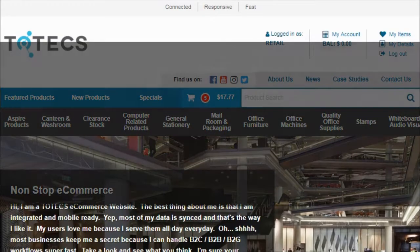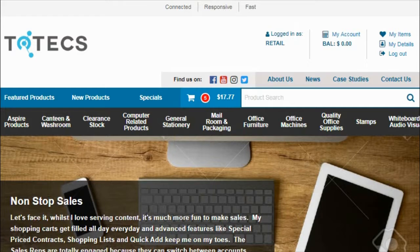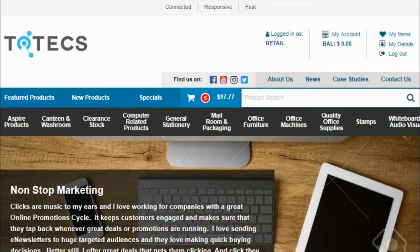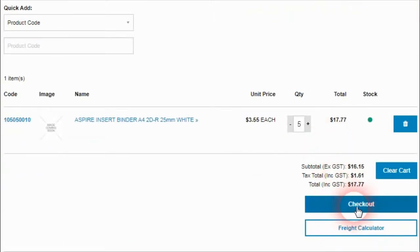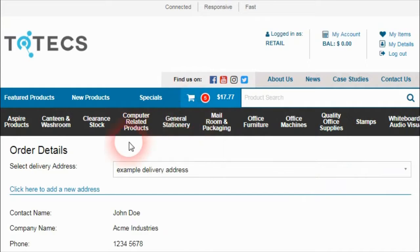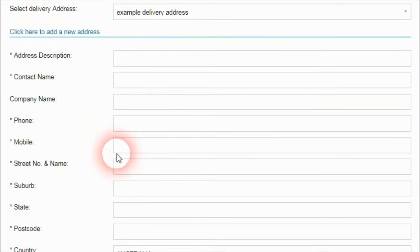The next improvement we've added into the TOTECS platform in the 11.5 platform release is the ability to have permissions that control whether or not users need to enter the organization name at the time they go through the order checkout process or when they create new delivery addresses. So if we go to the basket page and then proceed through the order checkout, at the time the user wants to create a new delivery address, we can control with permissions whether or not that user is forced to enter the company name or organization name of the delivery address.